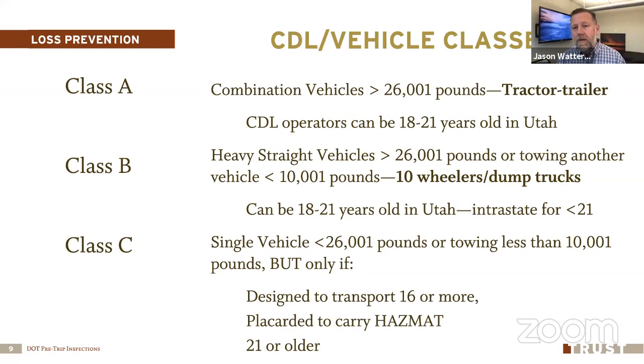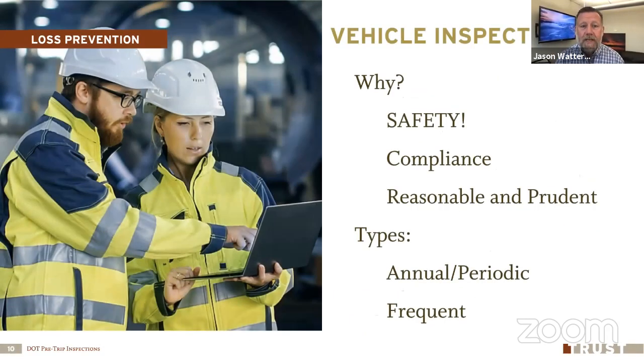Okay, we need to understand which type of vehicle we're operating, because there will be separate requirements for our pre-trip inspection for each class and each type of vehicle within that class. So why do we do vehicle inspections? Well, number one, of course, is for safety. Safety first. It is to ensure that your vehicle is safe to operate out there.